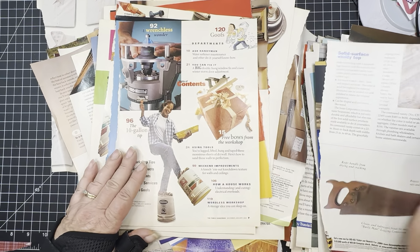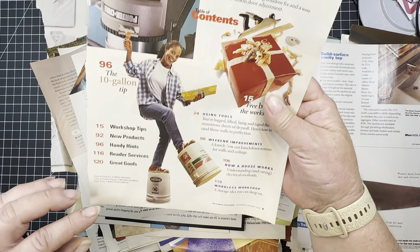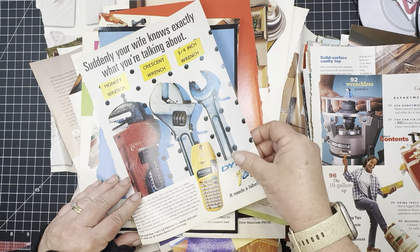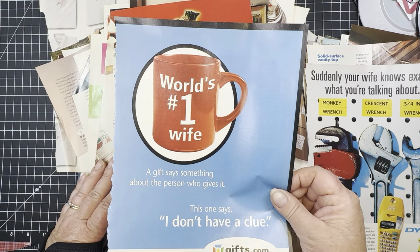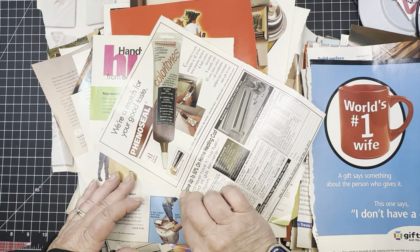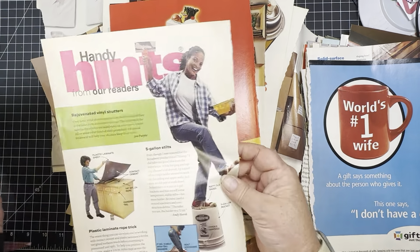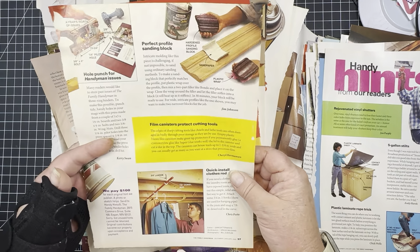The saw goes in fussy cuts. This lady with the buckets on her feet, she's going in fussy cuts. The wrenches are going in fussy cuts. World's #1 wife is going in fussy cuts. For obvious reasons, right? Don't know why I took this one. Oh, here she is again. But she's partly cut off, so I'll have to make that decision.